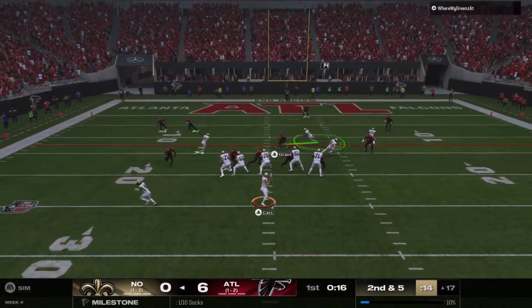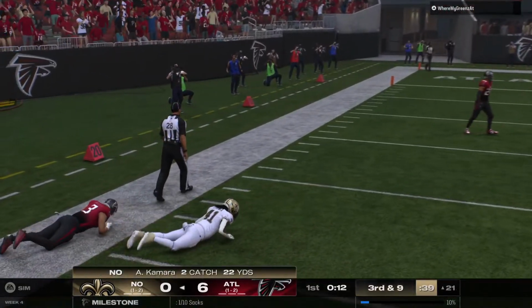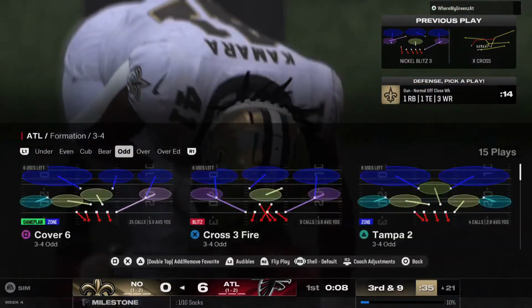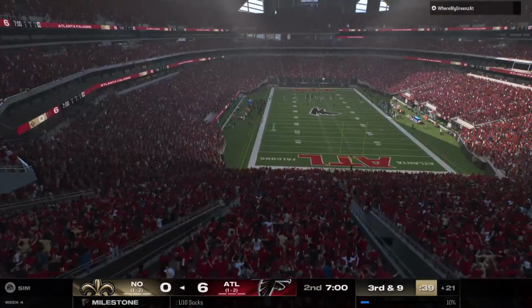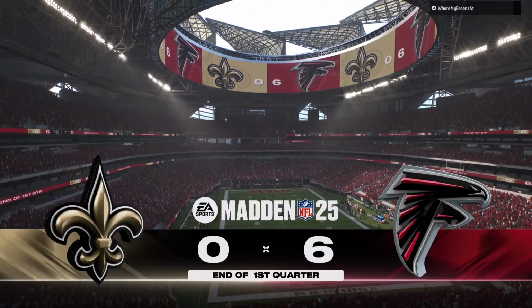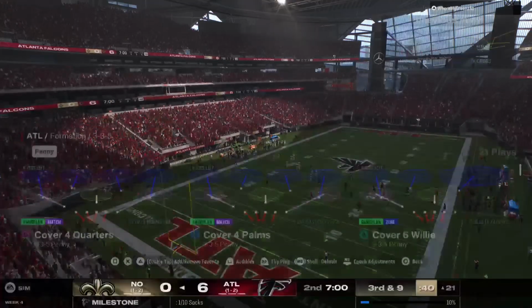From the 17. This is reeled in by Kamara. And the defense is all over this one for a big loss. So that's 1 quarter gone in a battle of NFC South rivals. Neither side separating much so far. We'll make our return to Mercedes-Benz Stadium after this.